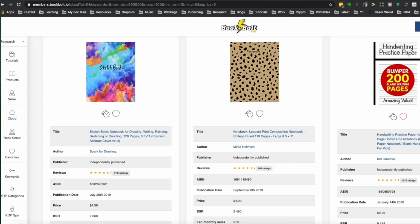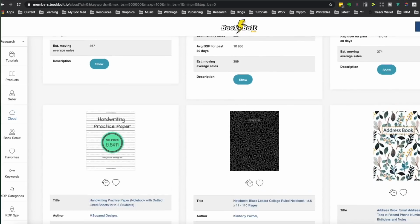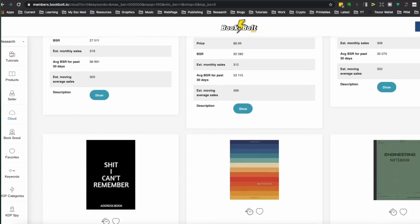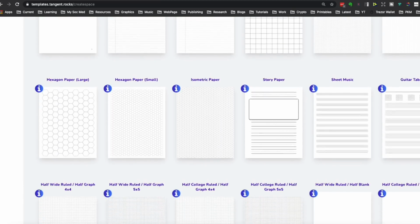So, how do I find these books? Well, I went through BookBolt, which has my favourite niche searching tool called the Cloud, which is great for looking up those best-selling books and niches. It doesn't list them all, but I use it to come up with ideas for my next books. I also looked at the interiors on Tangent templates and searched them on Amazon.